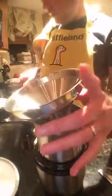Okay. Funnel. For my fennel. Excuse me. Okay. This way I don't spill it all.